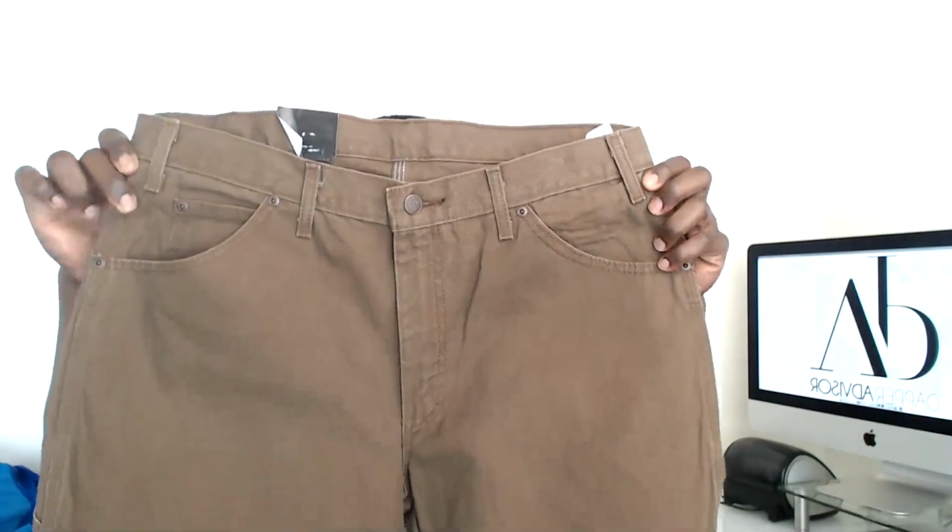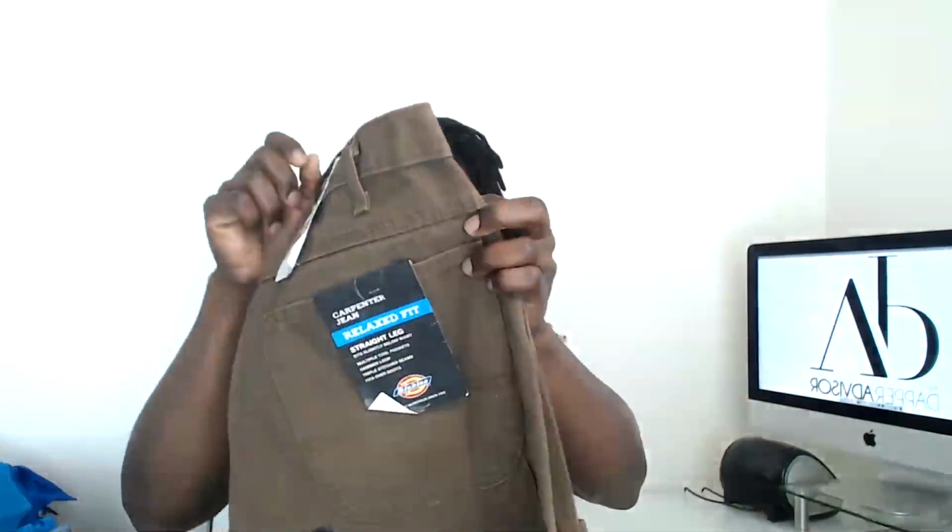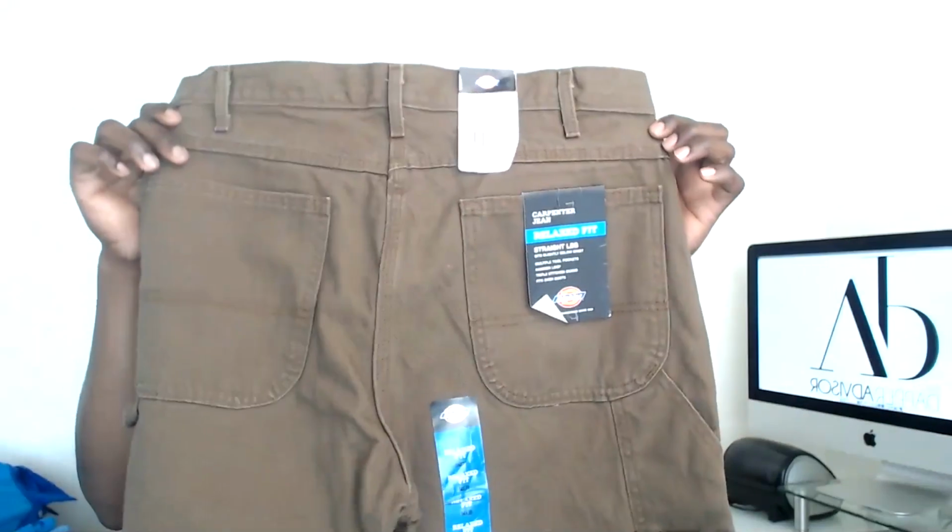So next is a pair of Dickies pants, and these are brand new with the tags. I don't pick up Dickies and workwear stuff often, but it was brand new with the tag, so I figured why not. The original price was $46, so I figured I might get at least $25 for this if I put it on eBay or Poshmark. And I only paid $6 for these pants, so this was a pretty good deal that I definitely didn't want to pass up. Anything with new tags, for the most part, I'll probably pick up and try to sell on eBay or Poshmark, just because it's new with tags.